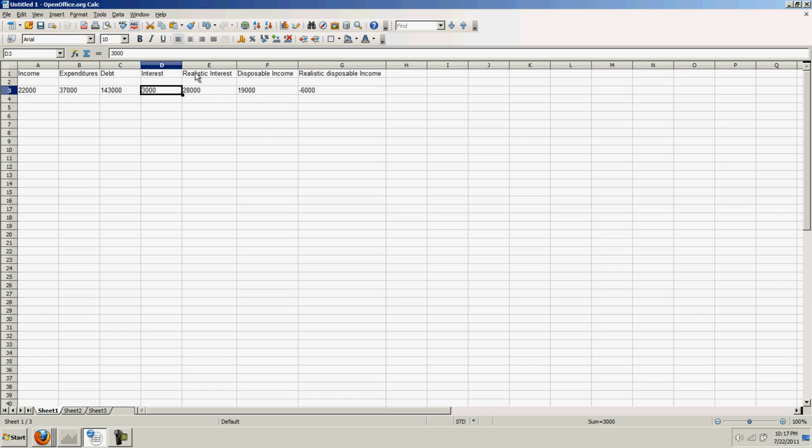The next column is something I'm going to use to project what it would be if it were a person, so we'll skip that. And then we've got 19,000, which represents 1.9 trillion, which would be the 2.2 trillion in income that we get from taxes minus the 300 billion interest that we have to pay on the existing $14.3 trillion of debt.